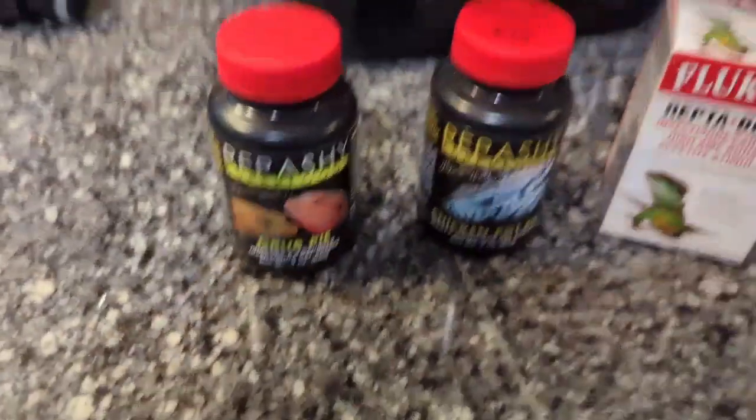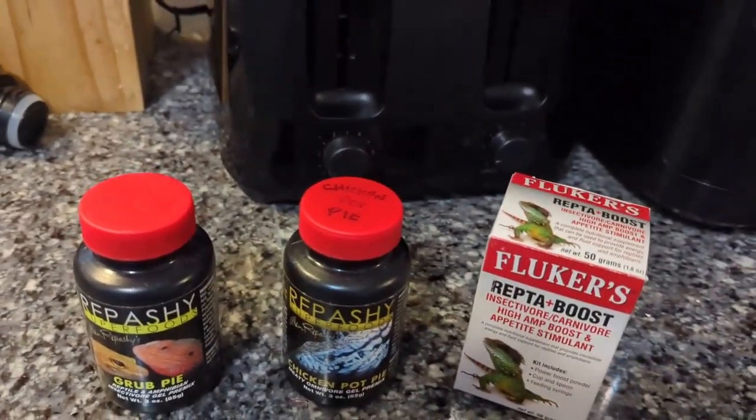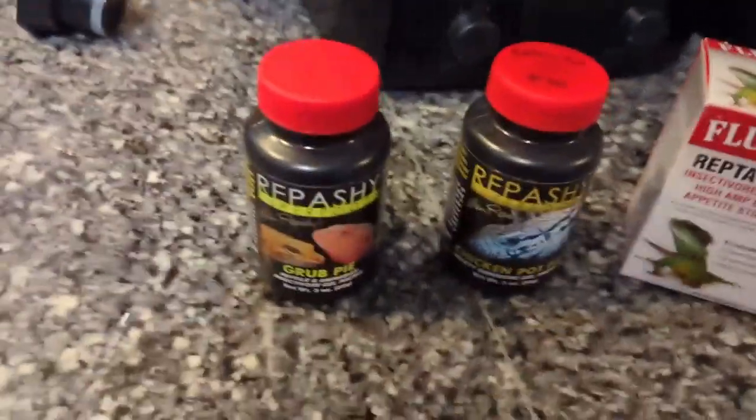For your carnivores, like your bearded dragons, leopard geckos, things like that, I use the Grub Pie by Repashy. And then if they're just really not eating, they're not really taking the Repashy well, they're just not stimulated to eat at all, they're not in brumation, I use Fluker's Reptiboost.